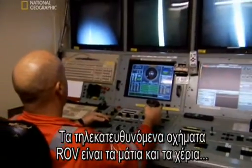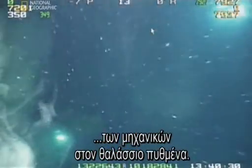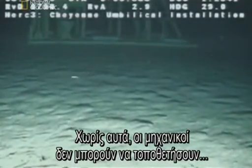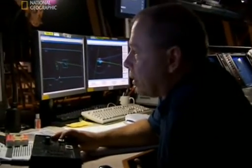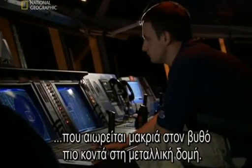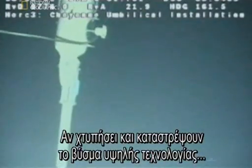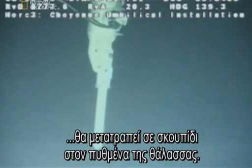ROVs, remotely operated vehicles, are the engineers' eyes and hands on the sea floor. They're launched from the ship at the start of every underwater operation. Without them, engineers can't plug in the control cable. Stuart, do you happen to see that mud mat in front of you there? The crew steers the Toisa Perseus and the plug dangling far below closer to the metal structure. If it hits and they damage the high-tech plug, this multi-million-dollar cable will be nothing but junk on the bottom of the sea.